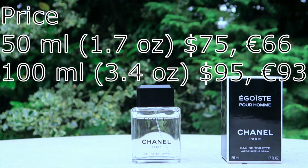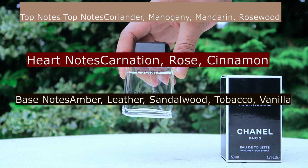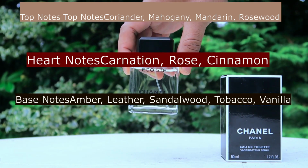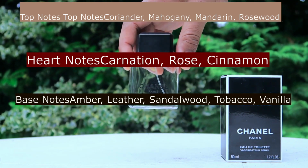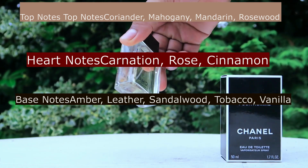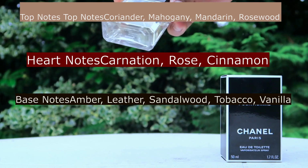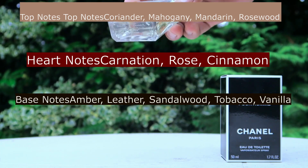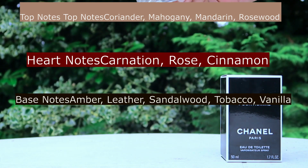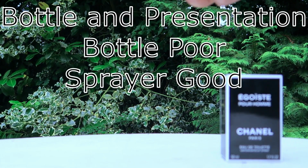Let's go into the bottle here, shall we? In the bottle we have this utilitarian looking bottle. There's nothing special about it. It looks really plain Jane. It's boring, and if someone was supposed to walk by and see this in the Chanel boutique, I don't think they will pick this one up. And I know I'm just talking about the bottle here, but attractiveness has a lot to do with sales, and hence the reason why they make pretty bottles for us.